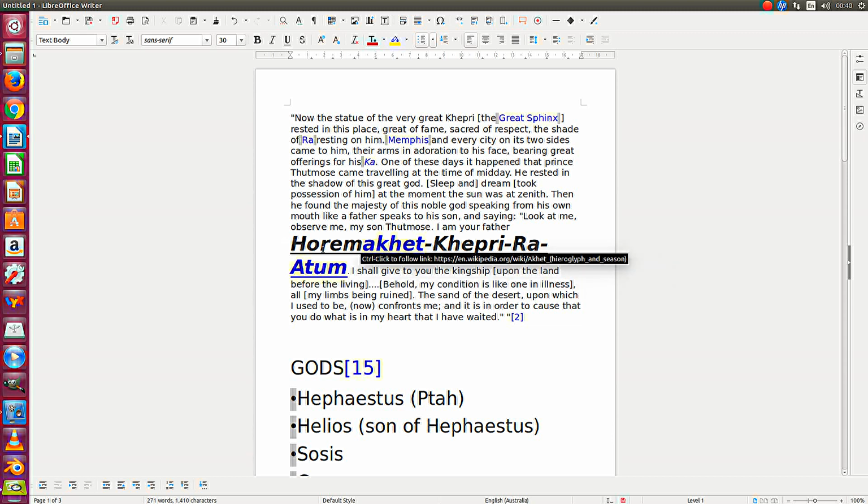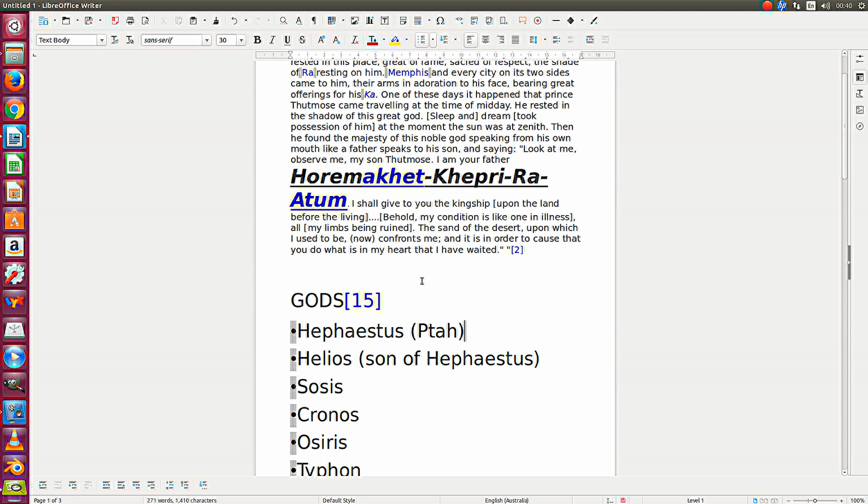And if we translate this into Greek, Horemakhet could be Hermes. And then we have three gods, Khepri, Ra, Atum, and they're all great gods of the universe. So Tris, triple great. The triple Hermes, Trismegistus, the triple great. Three gods after that. So the Sphinx is really Hermes Trismegistus, and this was the tomb of Horemakhet underneath the Sphinx.